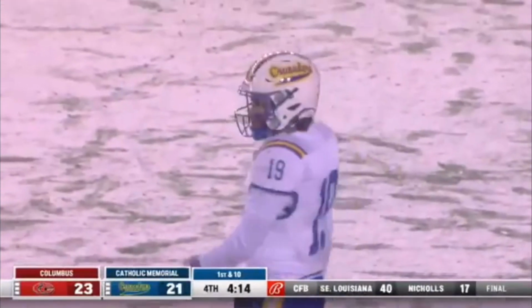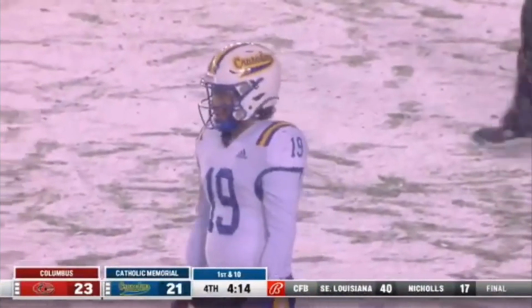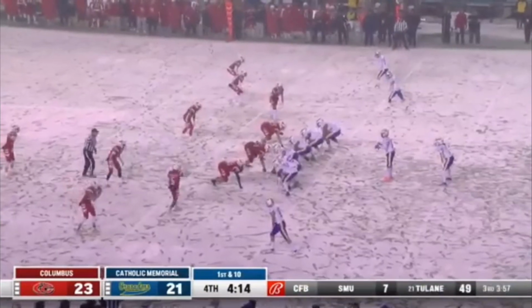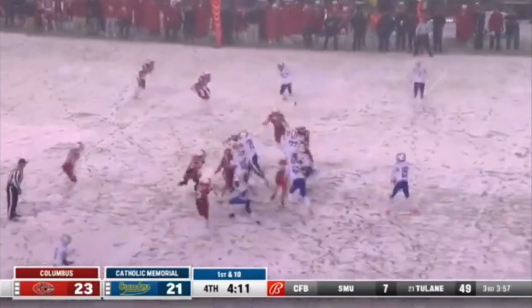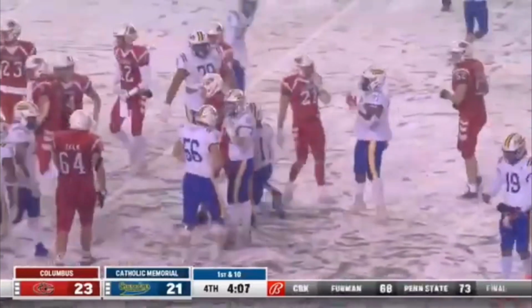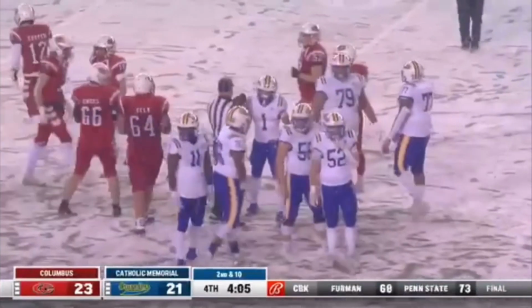Bailey dinged up on that return. Saw him hopscotching there on the sidelines. All right, offense back out there. Nathaniel at quarterback. 1st and 10 from the 37. Give it to Corey Smith. And he's upended. What a play made by Jefferson Mowbray.